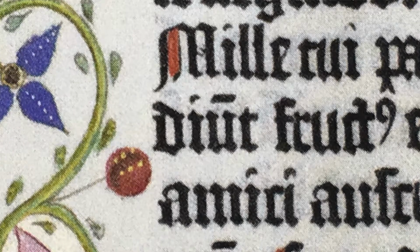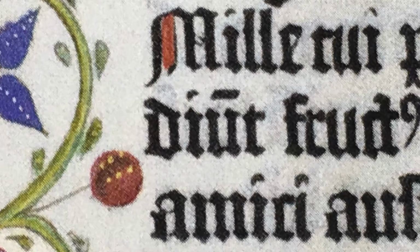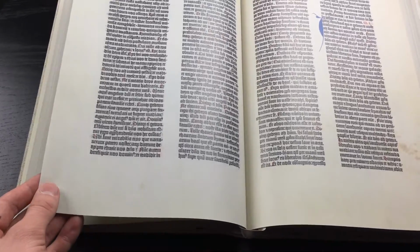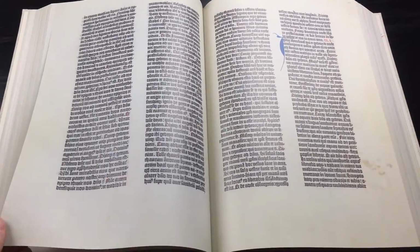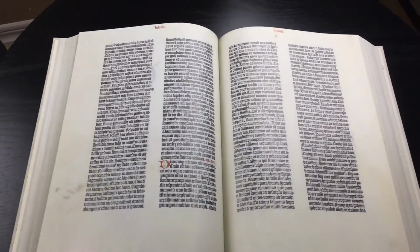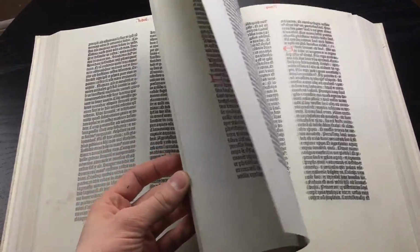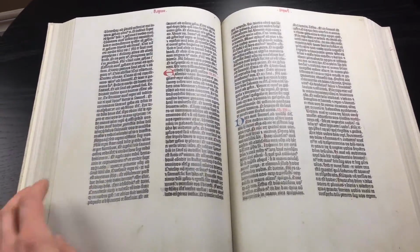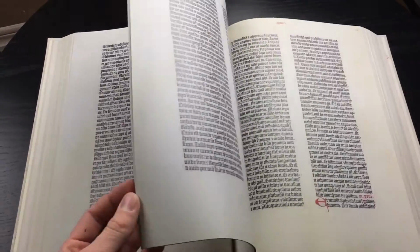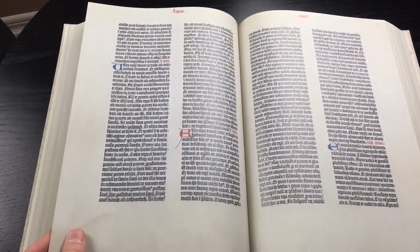While the paper looks quite old, it doesn't feel old. That's the main thing that gives it away as a facsimile, the way the paper feels. But of course they couldn't reproduce that. But the quality of the print is superb, I would say. Otherwise there's not much to show, because it's just plain text, of course, since it is printed with moving metal types.